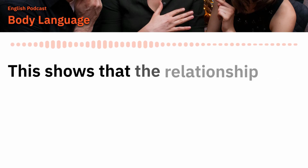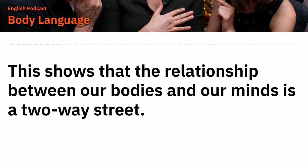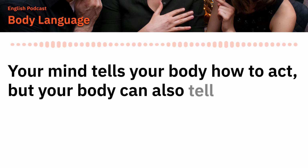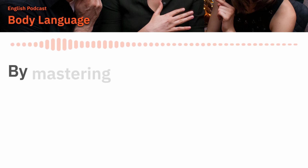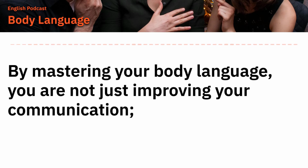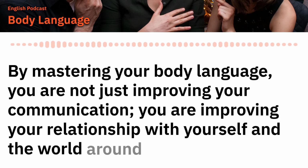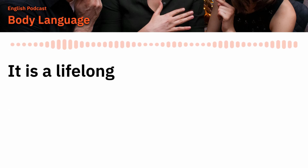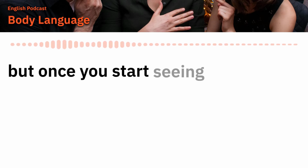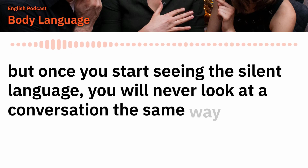This shows that the relationship between our bodies and our minds is a two-way street. Your mind tells your body how to act, but your body can also tell your mind how to feel. By mastering your body language, you are not just improving your communication. You are improving your relationship with yourself and the world around you. It is a lifelong journey of observation and practice. But once you start seeing the silent language, you will never look at a conversation the same way again.